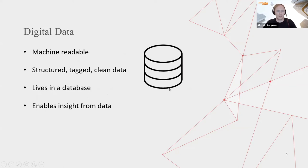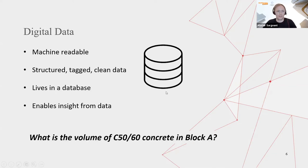It's structured and tagged clean data, and the obvious home for that data is a database. So once you have structured, tagged, and clean data living in a database, you can start to draw insights from that data by writing queries. You can ask specific questions or broad questions. For example, you could ask your data set, what is the volume of C5060 concrete in block A? And you'd get an answer very quickly, almost instantly. You don't have to open up a drawing and calculate yourself what the volume of concrete is there.